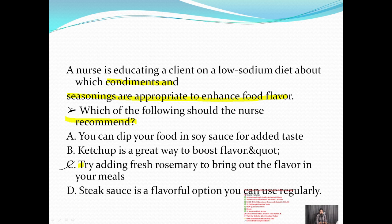Let's explain why this is the best recommendation. Fresh herbs like rosemary are naturally low in sodium and add a ton of flavor. Rosemary specifically contains only about 26 milligrams of sodium per 100 grams. Very little. Let's look at what to avoid.